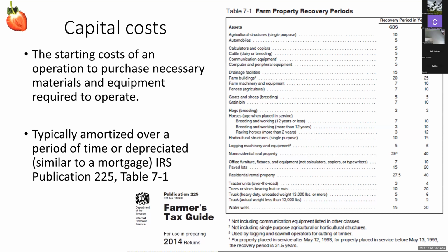As far as capital costs, I'm not an accountant or CPA, but what you all should know is that the IRS regulates a lot of the equipment when you go to do your taxes, and this is in terms of depreciation. So just know that there is this thing called the Farmer's Tax Guide, which the IRS puts out for your benefit, of course. And it's going to talk about things like horticultural structures. They have 10 to 15-year lifespans. And so that's going to be an accountant problem for you guys.